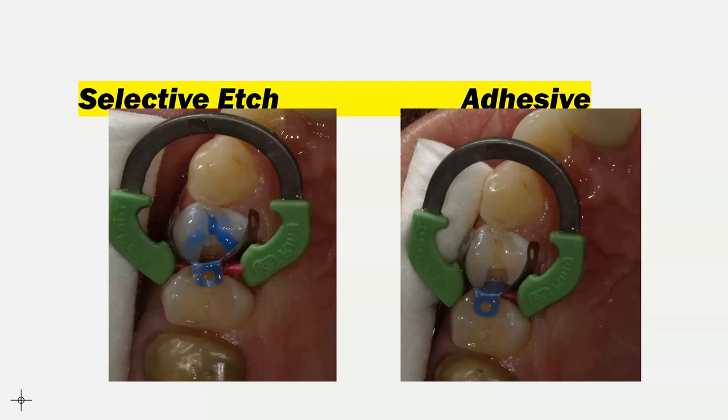Many other ones are agitated. For how long becomes the question: 10 seconds, 15 seconds, 20 seconds. All those things become in question when using an adhesive, and you need to know that.